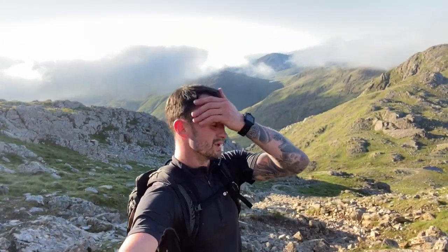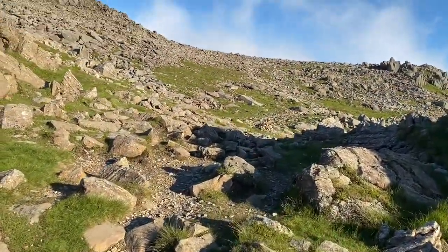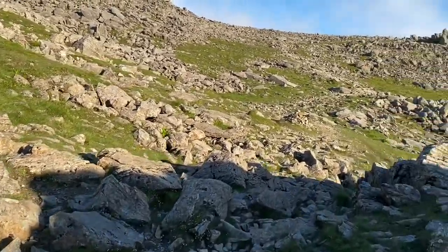Nearly at the top now. Just having a quick breather before we do the last, what, 30 metres maybe. But yeah, this little bit, don't like much. It's a killer. Yeah, it's a killer, it's good on the legs. But it's a little bit cold, especially with clouds coming just over the top. There she is, top of Bowfell. Oh, nearly, nearly there.